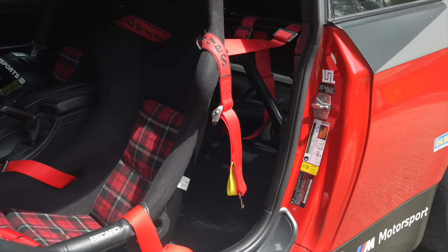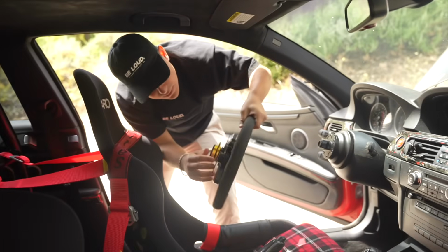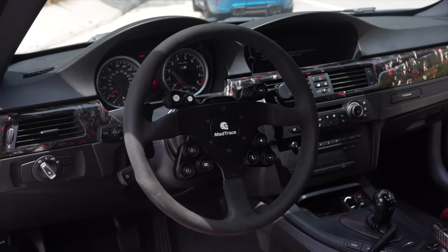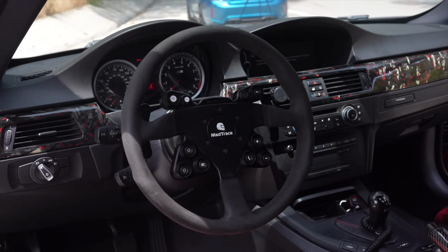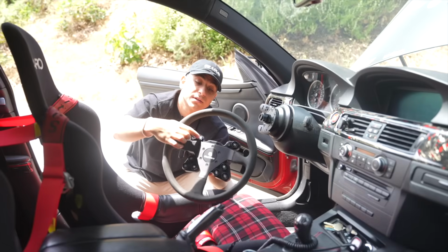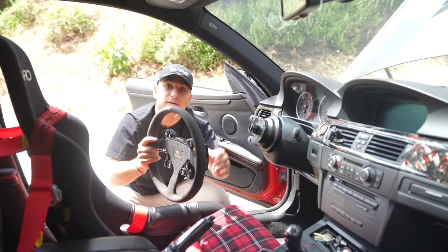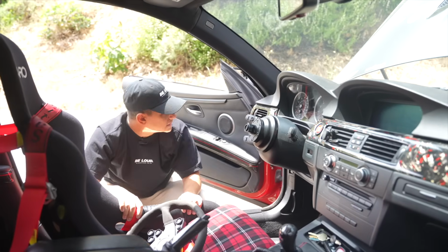I have a Sabelt harness on the driver's side. JQ Works Mad Trace steering wheel with magnetic paddle shifters. Everything works, everything's fully functional. I'm actually working with a good friend of mine who's in circuitry to do the valve button on the exhaust on this Sport right here. I can connect it with the existing connectors inside of the factory harness. It's really nice.